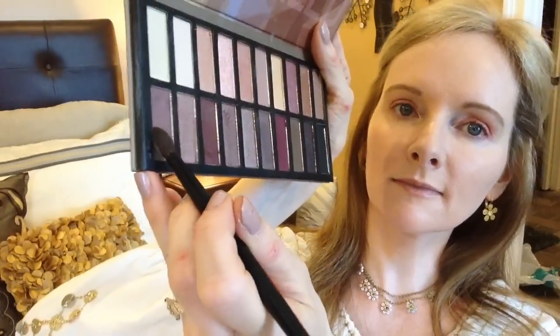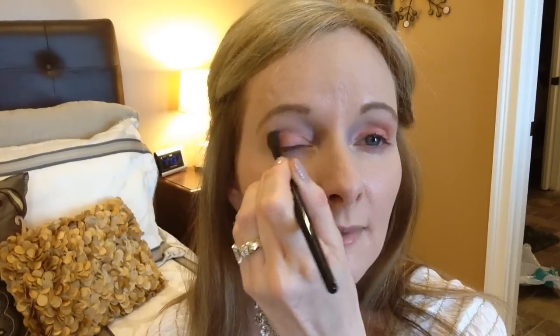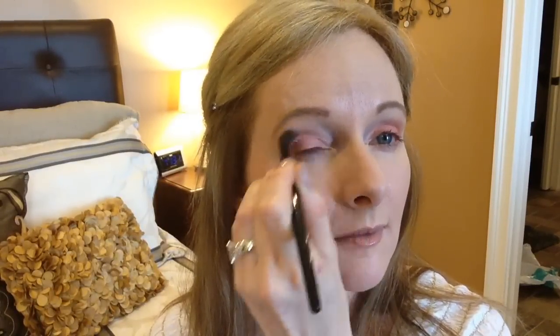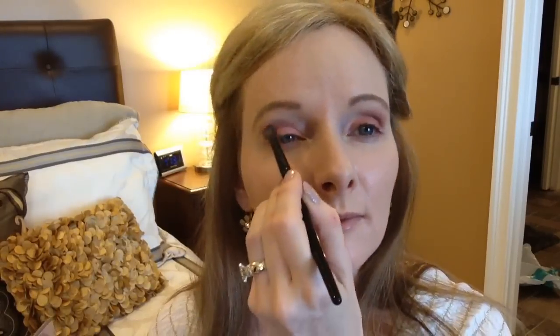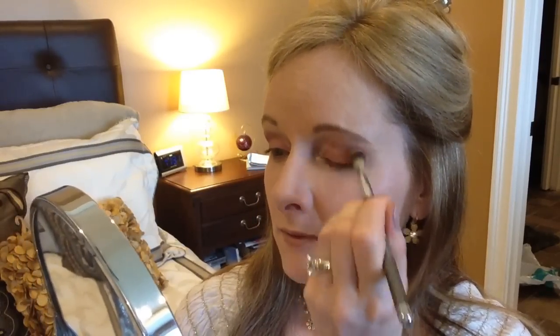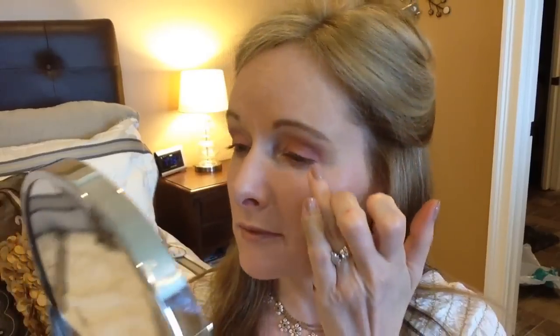Now I'll add a little more drama with this burgundy color on the outer edge of my eye and into the crease. I feel like I need a little more of this dark pumpkin color.